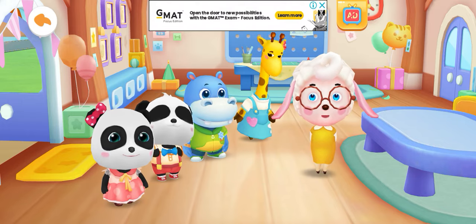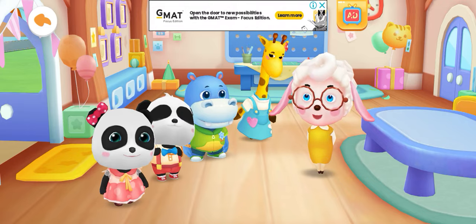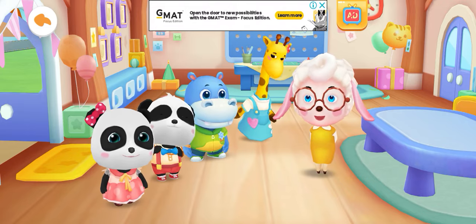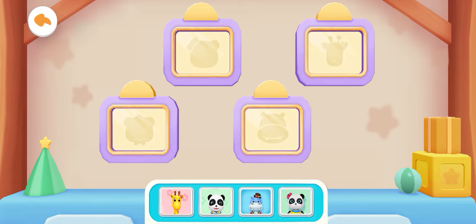Kiki, Mew Mew, Hank, Lulu, remember your friends' names. You will be good friends with each other. Let's decorate our classroom. Hang the photos you like on the wall. Put the correct ID photo according to the shadow on the frame.